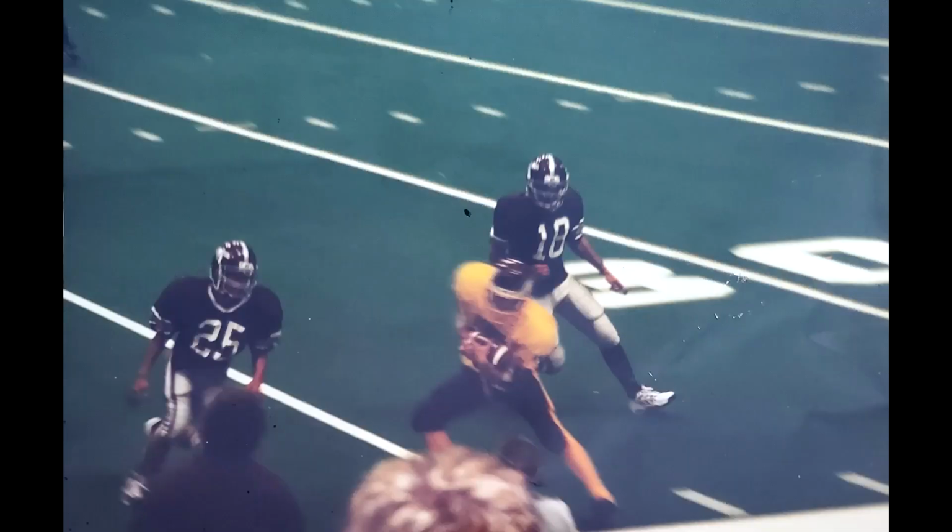Good camera work by my mom. I made a catch and I just stayed in bounds. In basketball, had a lot of fun playing basketball. Going on road trips with my friends.